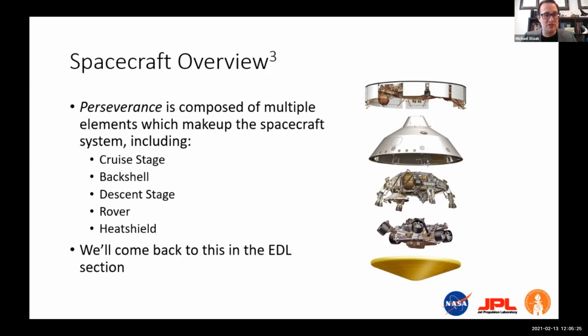It's got its own set of thrusters to help us with the guided reentry part of entry. It's got some ballast weights in there, and the other important thing it has there is the parachute. That's where we keep the supersonic parachute. When we get to the EDL section, we're going to talk about why we need a parachute.